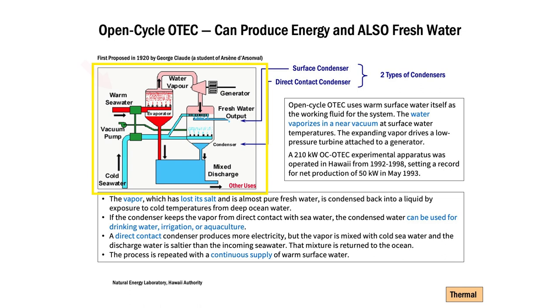And so you're literally using the warm seawater as your working fluid, running it through an evaporator and under a very low pressure or even a vacuum. You have that water vapor going through your turbine, just like we see in our steam cycle power plant. And when you cool it off, it's now fresh water. Because when you evaporate it, you're just evaporating the water. The salt water all comes out the bottom of the evaporator. So what you end up with is fresh water coming through your cycle, but you also end up with super, super salty water coming out of your evaporator.